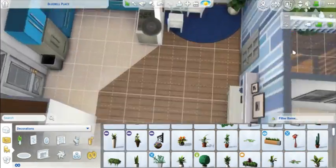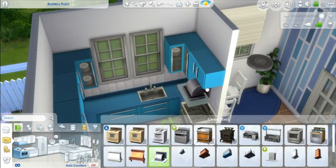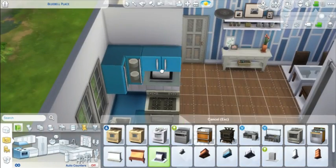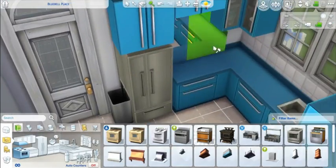So I wanted to try and keep the table simple. I wish I could put more on the table, but it really does interfere when your Sims want to sit down and eat. If there's something in the way, then they won't eat.